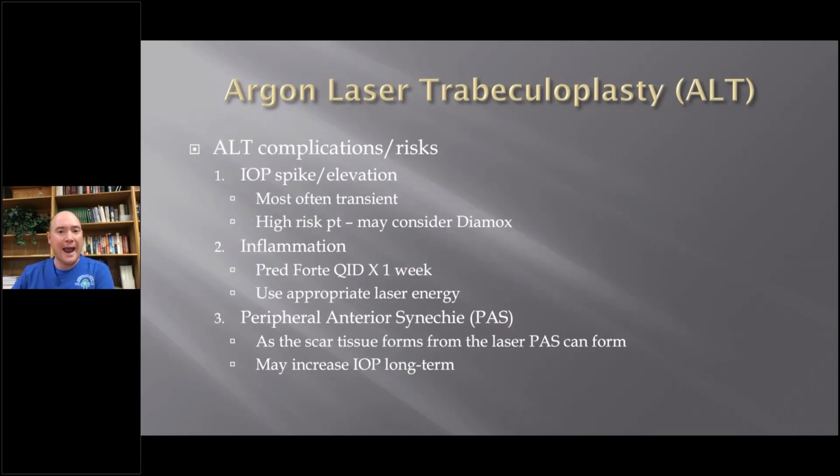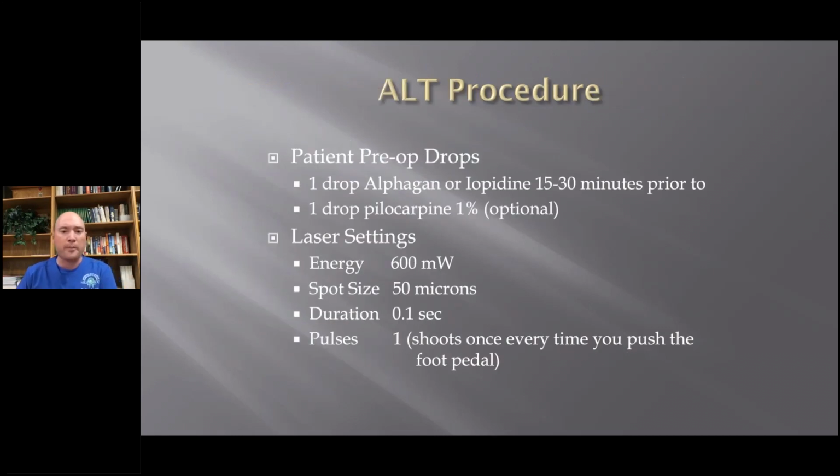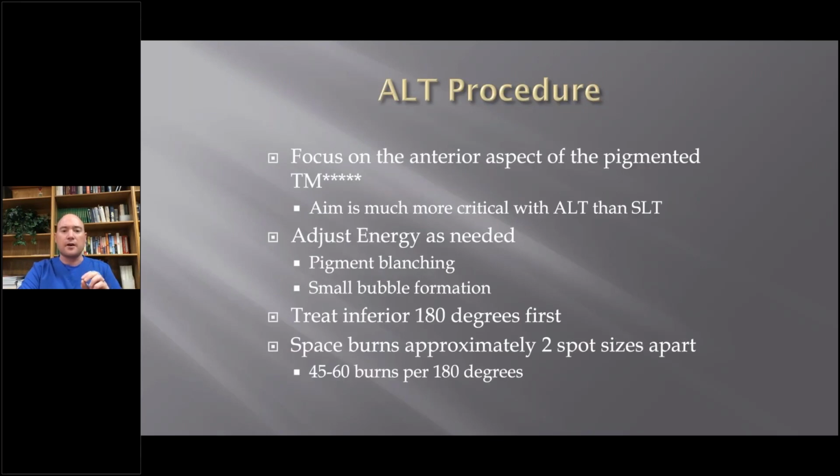It had carried a higher adverse event or side effect profile than SLT does. They were more likely to develop inflammation, more likely to develop peripheral anterior synechiae, maybe even IOP spike as well, because there's more inflammation, more likely a trabeculitis, more likely peripheral anterior synechiae. So the risk profile was probably higher for ALT compared to SLT. You can see some of the ballpark energy settings for ALT right there. Focus was critical. When you're doing an ALT, whatever you hit, you're going to crater, you're going to scar, you're going to damage the structure that you hit, whether it's the retina, which is intended for PRP, whether it's the iris, whether it's the trabecular meshwork.